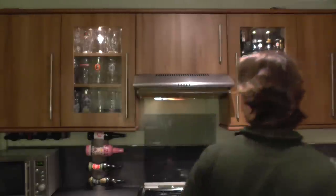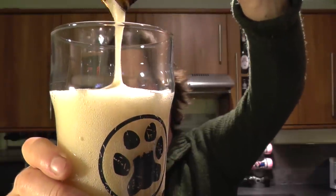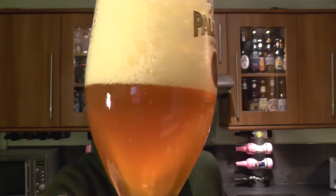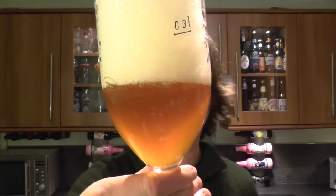Oh, sorry about this, guys. I'm going to get another glass. Chuck the rest in there. There you go. So, there's the beer in the glass. Lots of sediment there. Lots of head in that glass. Lots of head in this glass. I'm going to review this glass of beer because it's got less sediment in. Ideally, I would like to have the two beers or the one beer in one glass. But unfortunately, that's not going to happen today.